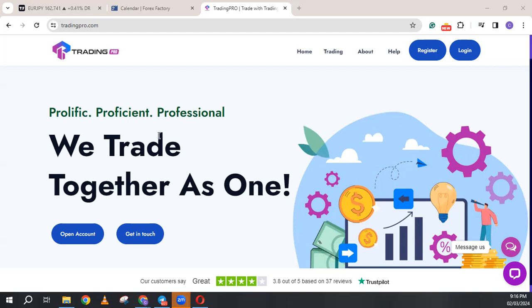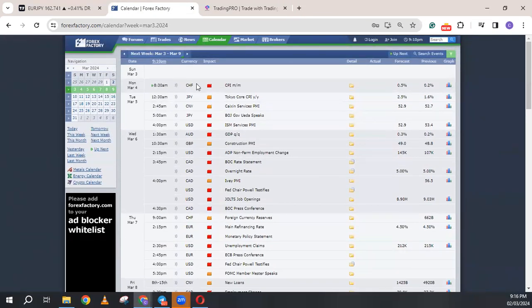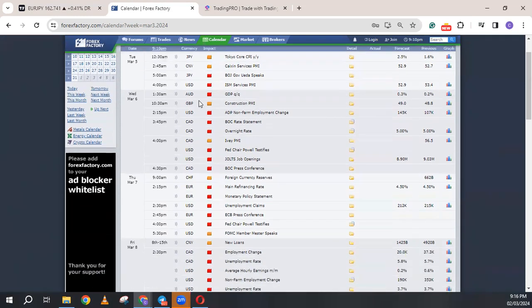Before I start off, let's start with the economic calendar. Monday is going to be calm, not much economic news. Tuesday, we're going to have some impact news. Wednesday, we have Aussie GDP, and we have the Fed chairman speaking by 4. That's going to cause some market volatility.